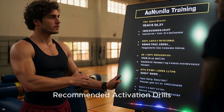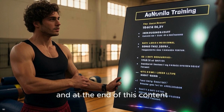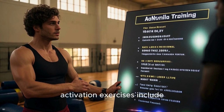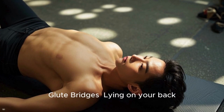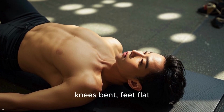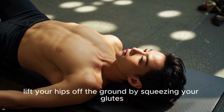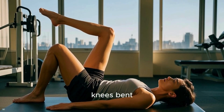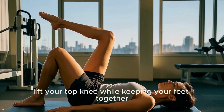Recommended activation drills. While a dedicated video covers a comprehensive routine, some effective activation exercises include glute bridges: lying on your back, knees bent, feet flat, lift your hips off the ground by squeezing your glutes. Clamshells: lying on your side, knees bent, lift your top knee while keeping your feet together.